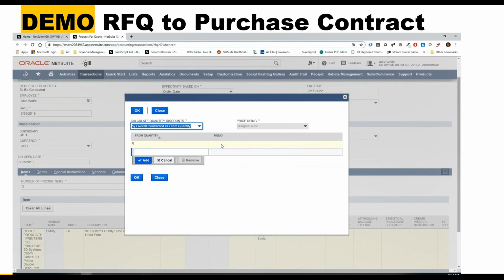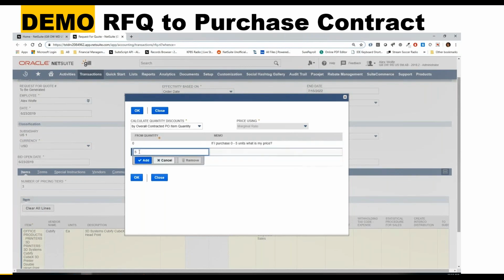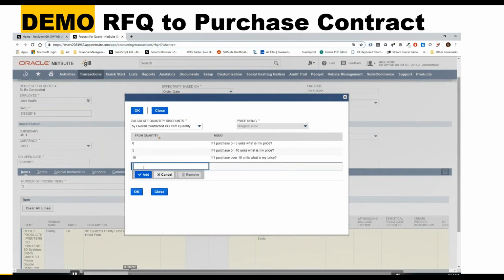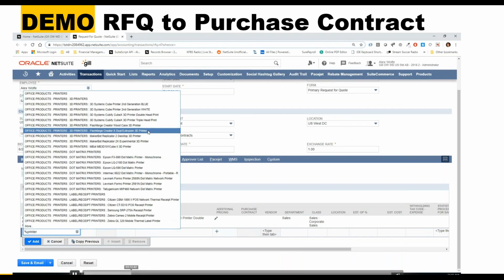Let's say for a quantity of 0, we would like to know the price when we purchase one or more units, so 0 to 5 units in this case. And then I would like to know what price I would pay if I purchased 5 to 10 units. I'm going to speed this up a little bit. Then I would like to know what price I would pay if I purchase more than 10 units of that product. Okay, then I'll add another item to this list.